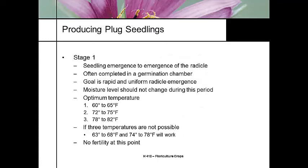So for plug production, we divide our germination into 5 stages. Stage 1 is when we take the seed and put it in the germination room. Stage 1 is seedling germination to emergence of the radicle. And this is typically done in a germination chamber. We want rapid, fast, uniform radicle emergence.